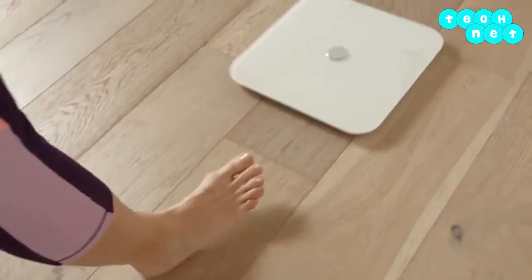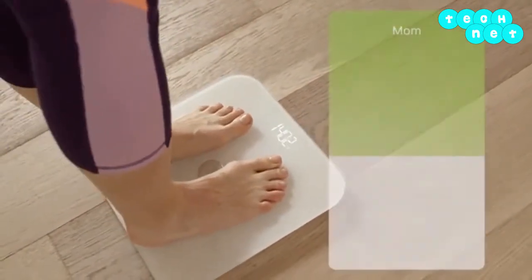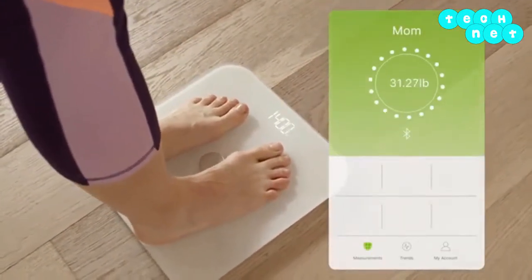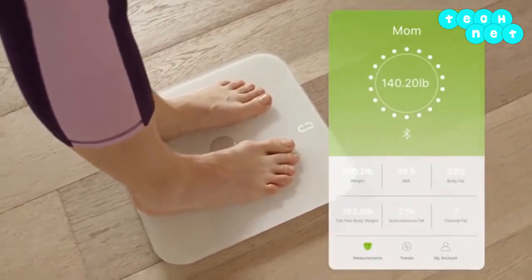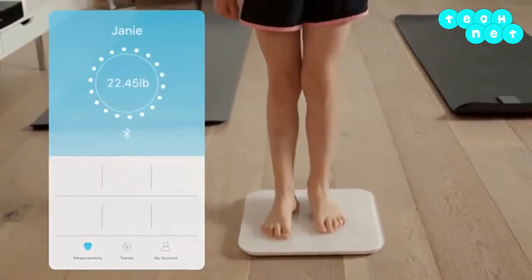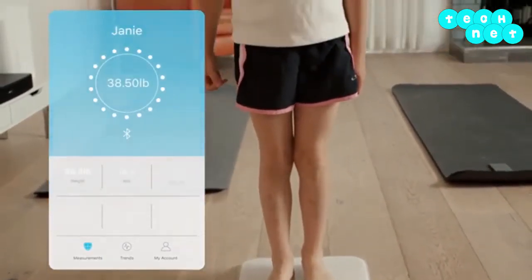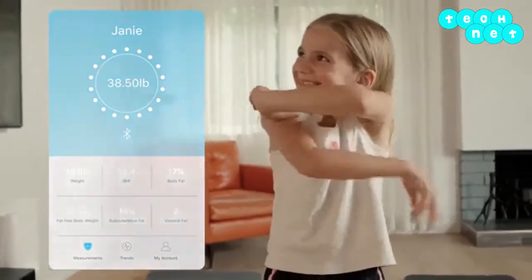With one step onto solid tempered glass and quick Bluetooth pairing with your smartphone, you get a crystal clear LED reading and access to a wealth of knowledge. It accommodates the most scheduled person as well as the most spontaneous. With auto recognition capability, it'll recognize each profile just the same.